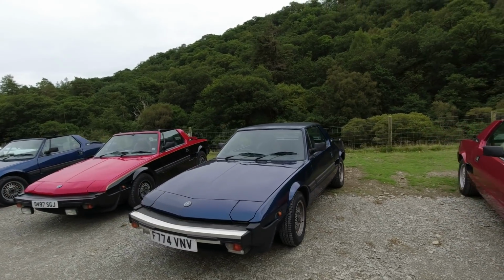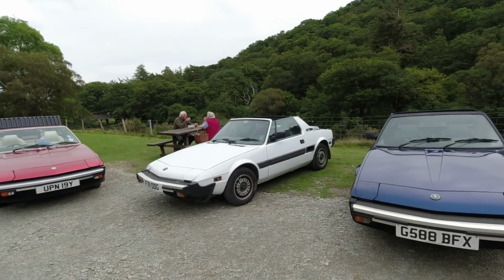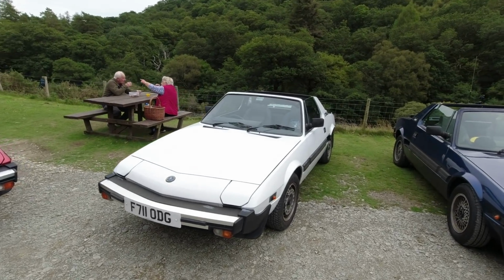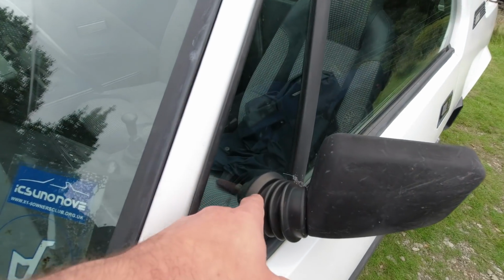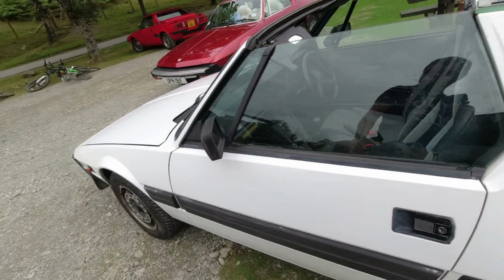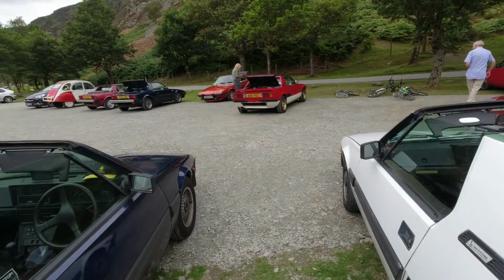Another grand finale. I'm particularly drawn to this white one. It's such an unexciting colour for an X19. But it's the sort of car that gets left by the wayside because everyone wants the nicer colours. But splendid. It's got the mirrors going through the windows, just like some Lancia models. Yeah, looks very elegant in white, I think, with a little white goods.